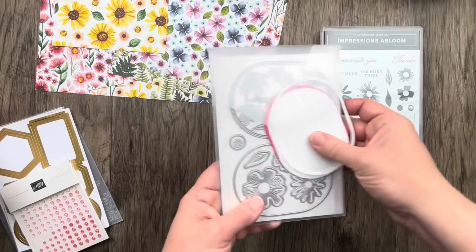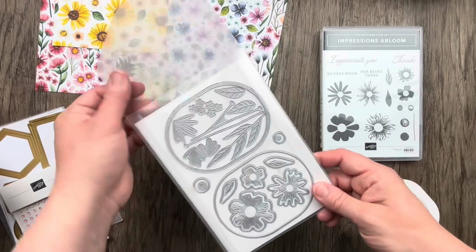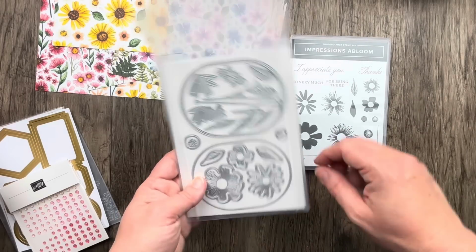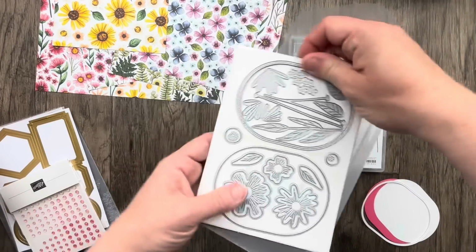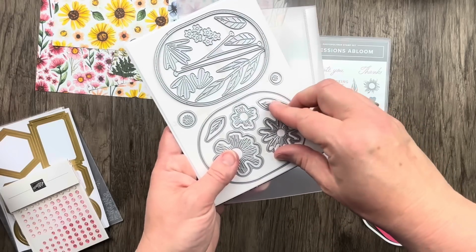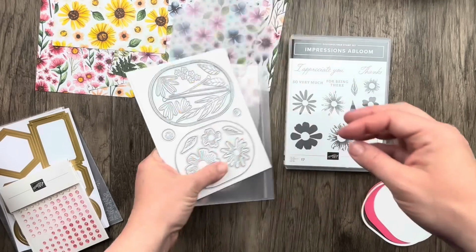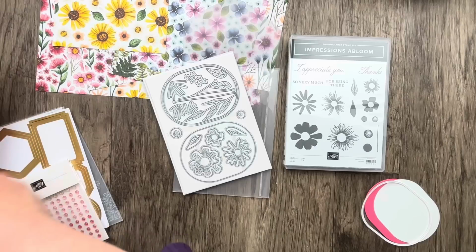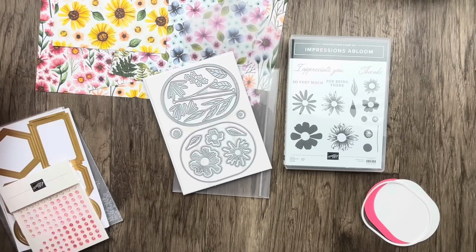And then the dies that coordinate. So the dies die cut all of the images from this set. And then they also, in addition to the outline die, have detail dies. So if you want to, you can die cut just the flower and not use the coordinating stamp set. Let me show you an example of that on one of the card swaps that I've got.